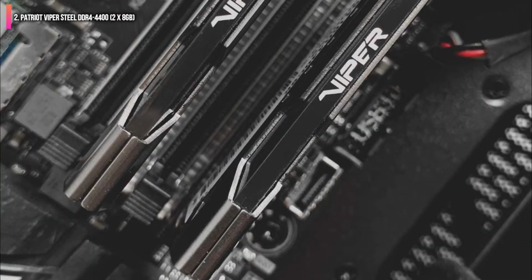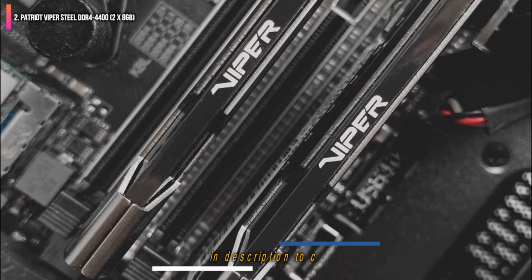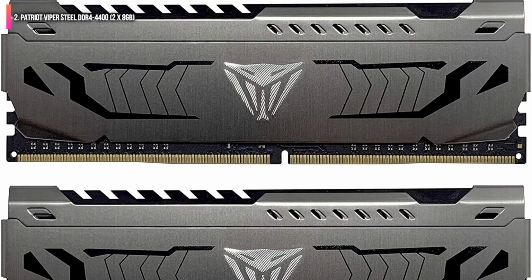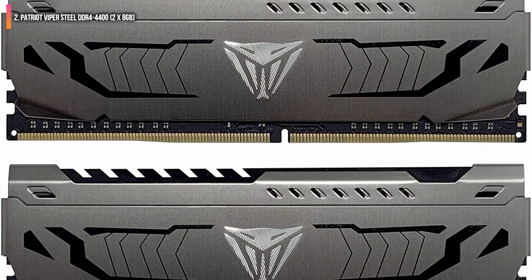Since the market for pure gaming rigs and focused builds designed for singular tasks is still competitive, the Viper Steel DDR4 4400 sits comfortably in this niche.